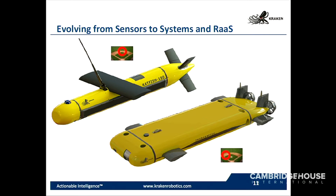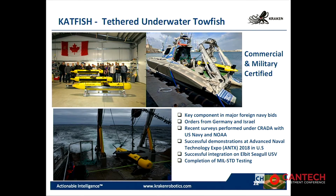As I said, evolving from sensors to systems. So the top picture is the KATFISH. It's a tethered vehicle. The next picture below that is the THUNDERFISH, which is an untethered, fully autonomous vehicle. Some pictures on the KATFISH, the developments over the last year. After several years of development, we've announced our first sales. Both the Israelis and the Germans bought the first 2 units.